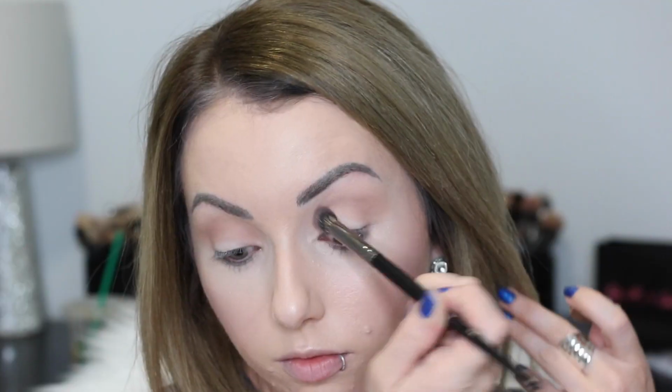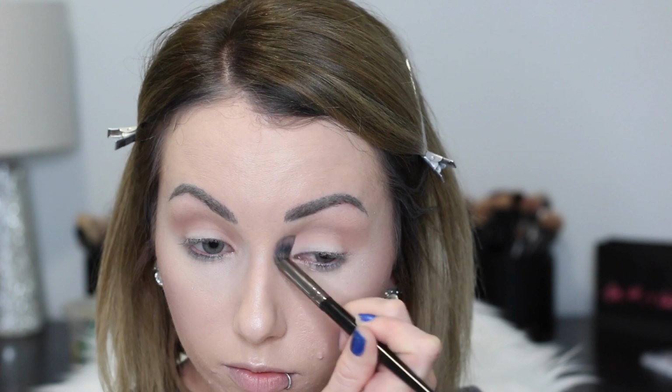I feel like this is one of those shadows that you have to build up if you really want color. Oh, should I clip back the hair? People are weird with hair. Some people freak out if you don't clip back your hair. This is for those people.